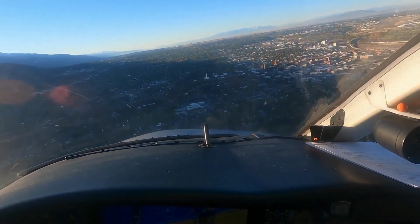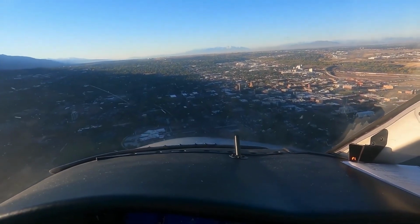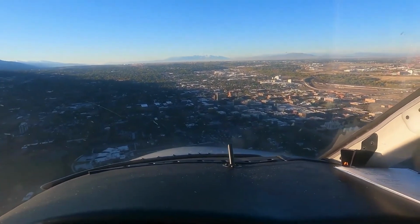And on this one, you'll see I don't quite remember to get the 200, airspeed. Displaced threshold here as well.